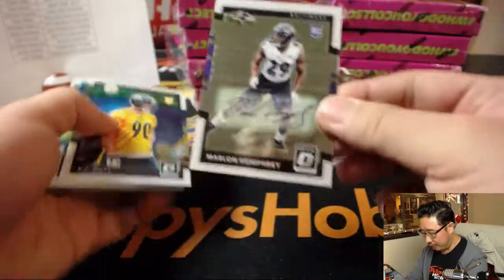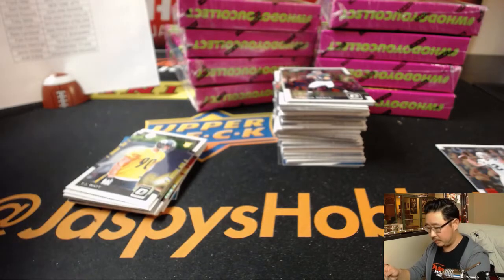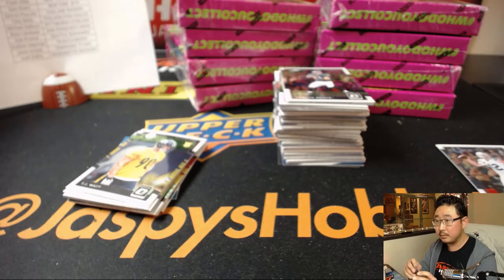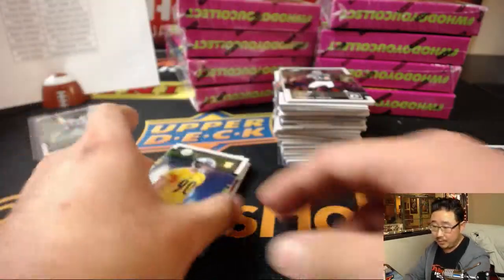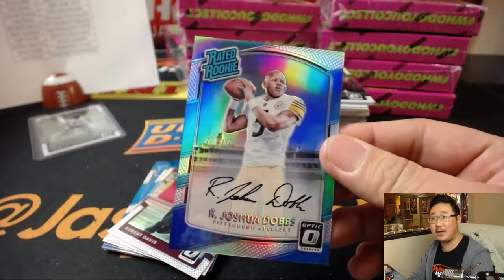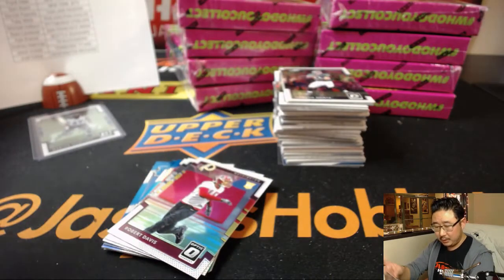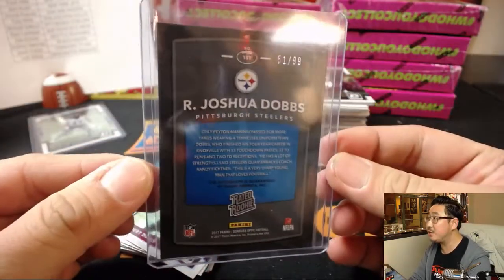All right, next box. Good luck. We got Marlon Humphrey, autograph. There you go. Is that sticker auto there? Ravens, that'll go to Ryan. Ryan Landauer with that Royal Force Speed. And we've got R. Joshua Dobbs. Is this another autograph hot box? Nice. Michael Gallucci with his Steelers. R. Joshua Dobbs, 51 out of 99 on card auto. Is he the future of the Steelers? Maybe.